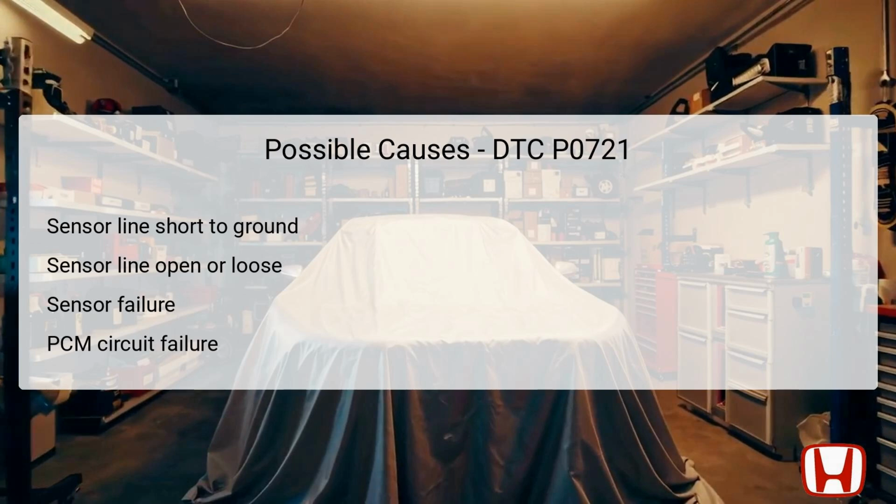The third possibility involves the output shaft speed sensor itself failing, which would prevent it from sending necessary speed signals. Lastly, there could be an internal circuit failure within the PCM, leading to a misinterpretation of the received signals. Identifying these causes is crucial, as they will guide the technician in efficiently diagnosing and resolving the underlying issue.